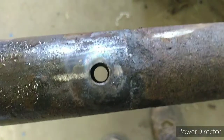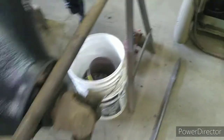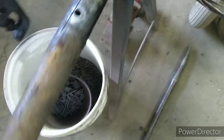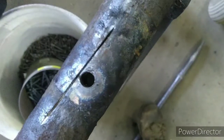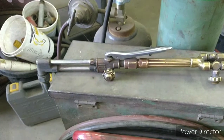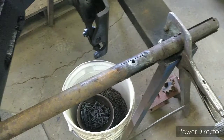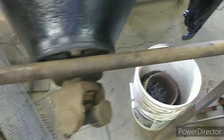Same with that one. After successfully effing up a couple of punches, and you can tell by the colors there, we got the gaseous wrenchius out, and I was hoping not to have to actually cut them out.